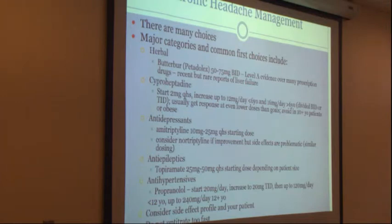There's a herbal medicine called Butterbur that was recently studied. It actually has better data than half of the medicines that we are prescribing, okay? It's a class A data. So this is what it's called. There are some recent reports of liver problems with that, just like there are reports of liver problems with half the medicines we prescribe, okay?